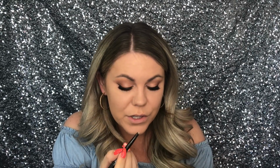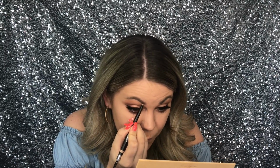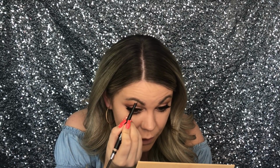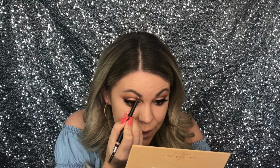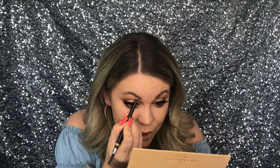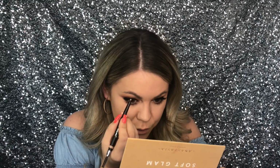Okay, so I'm going to start underneath my brow. Let's see the shade. The shade might be good actually. So I'm just kind of underlining the brows. I think I'm going to try the darker shade and see how that one goes. This one is filling it in nicely, but isn't quite as defined as I would like. So maybe the darker shade will work better.